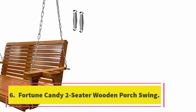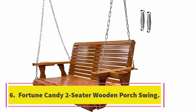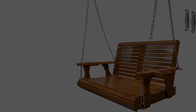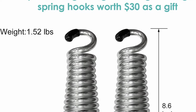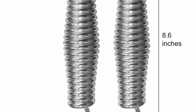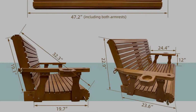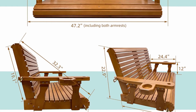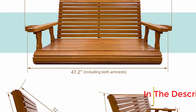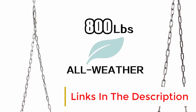Number 6. Fortune Candy 2-seater wooden porch swing. Experience ultimate relaxation with this 2-seater wooden porch swing by Fortune Candy. The rollback design, extended backrest, and seat contours perfectly to your body, providing more comfort than small-sized products. Made by experienced and mature craftsmanship, this swing is made from dried fir wood, with extra thick slats and no sharp edges. The cedar tone PU wood paint finish on all sides offers complete protection.